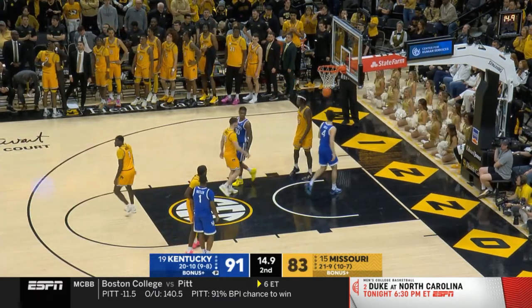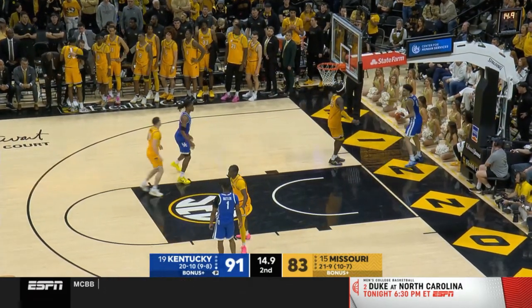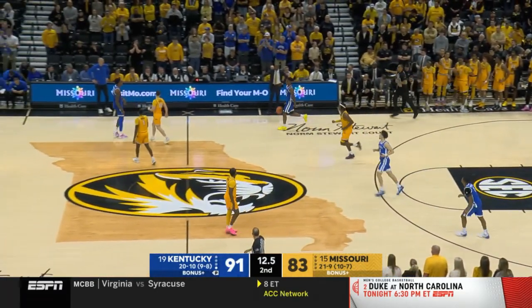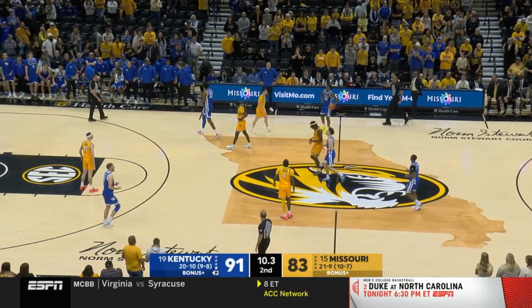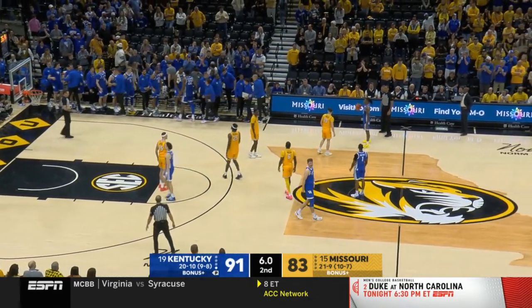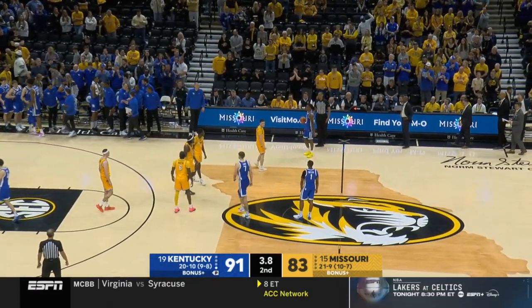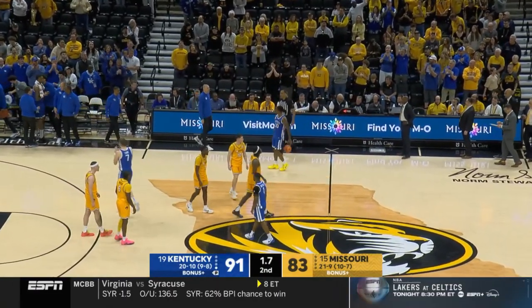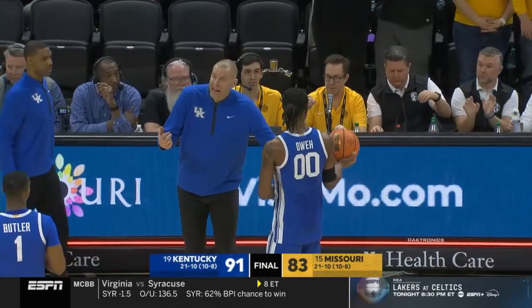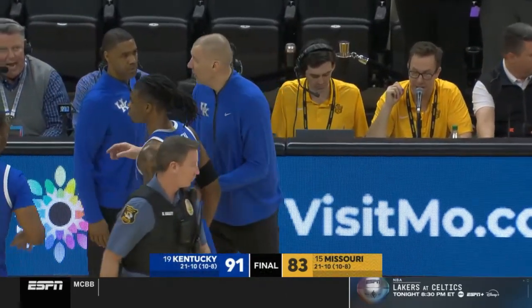Warwick with 17 for Missouri. And the Cats will run out the clock. Kentucky goes to 21-10, 10-8 in the league play. Missouri drops to 21-10, same record in the league at 10-8. And Andrew Carr and Kentucky come into Columbia and notch a monster win, and they'll hit the postseason with very real momentum in Mark Pope's first season at the helm.